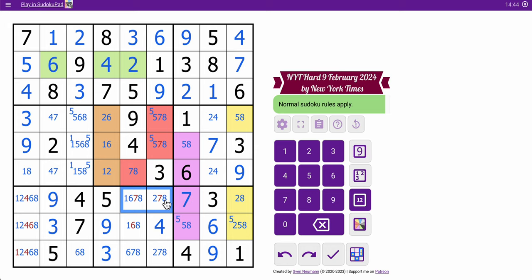But this 7 means these aren't 7. So 2, 8 here means this can't be 8. 2, 8 is going to come over here. This is neither 2 nor 8. And there's a 4 in the row. Okay, that one sees 4 and 6 by place. This sees 1 and 4 by placed.